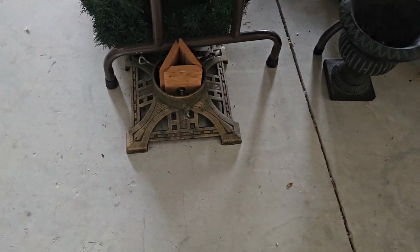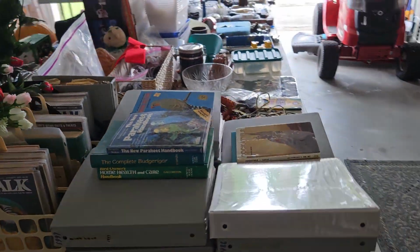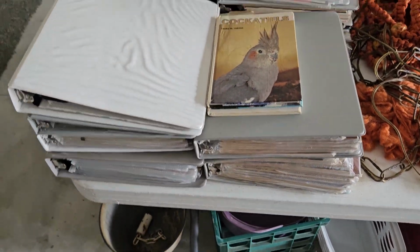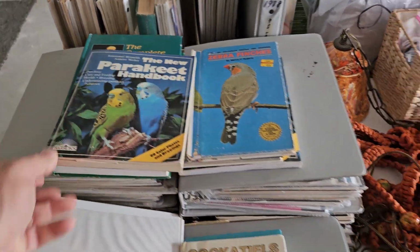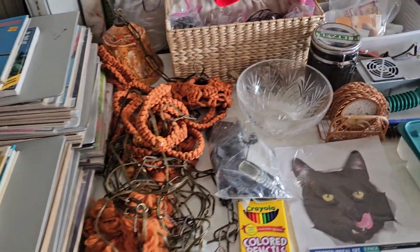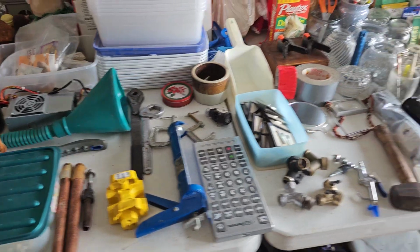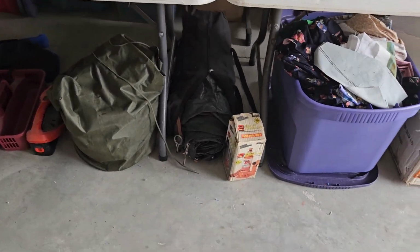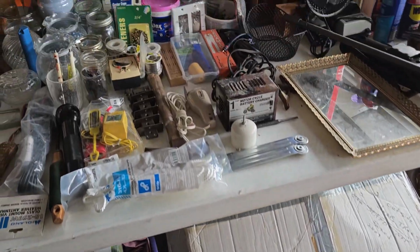Cast iron, check that out. Cast iron Christmas tree stand. I'll bet that thing weighs 20 pounds. Anybody out there likes birds? Check this out. Every one of these is filled with bird magazines. Collectors to be able to know what they're looking at. Okay. Little bit of hardware stuff over here. A couple things underneath here. I think we've got a couple tents there. Christmas trees.